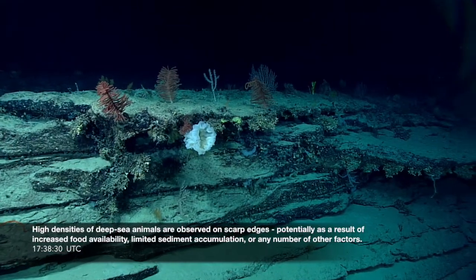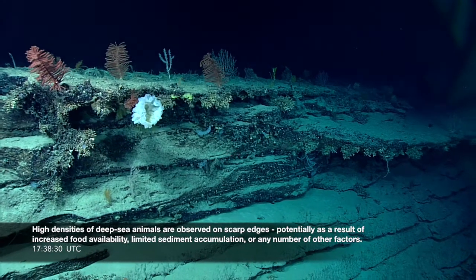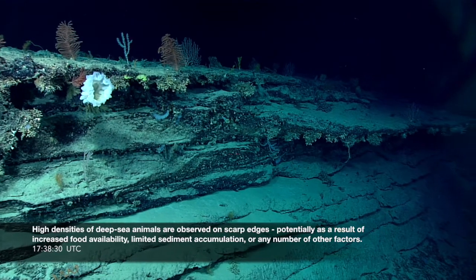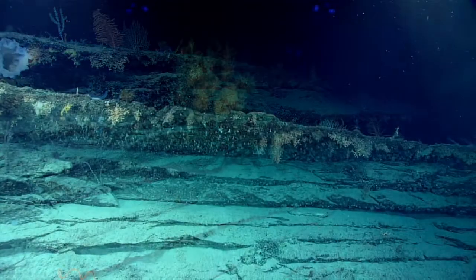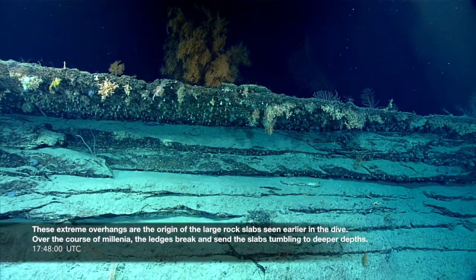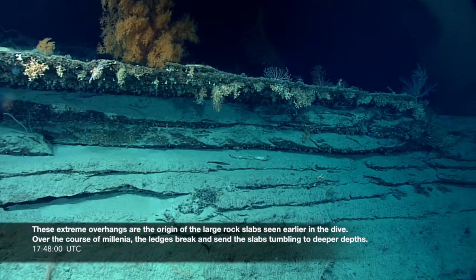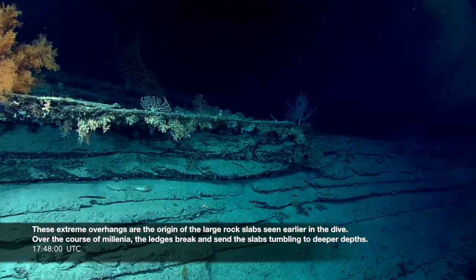High densities of deep-sea animals are observed on scarp edges, potentially as a result of increased food availability, limited sediment accumulation, or any number of other factors. These extreme overhangs are the origin of the large rock slabs seen earlier in the dive. Over the course of millennia, the ledges break and send the slabs tumbling to deeper depths.